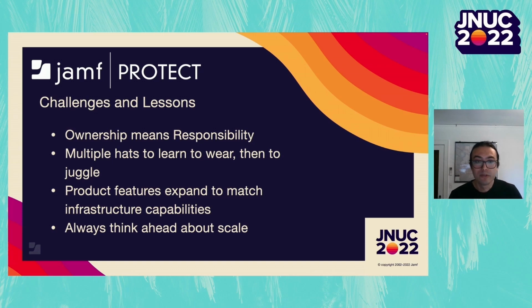And I think the best one can do against that is to always try to think hard about the implications of feature design decisions when things will be 10 or 100 times bigger. It's a good problem to have, but it's also a genuine challenge. And that's my overview of Jamf Protect in the cloud.